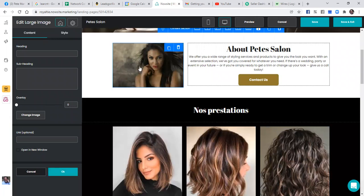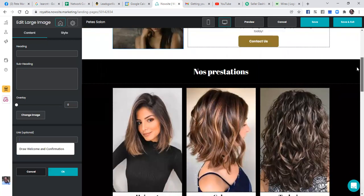Now, you can make this a clickable picture. So if you wanted to put a link in there, you'd literally put the link down here where you can see link optional. Okay. Put the link to whatever you want. Maybe it's your Facebook page or something like that. It could be through to your booking form, okay, your booking platform. Whenever anyone clicks on that picture, it will go through to that clickable link for you.